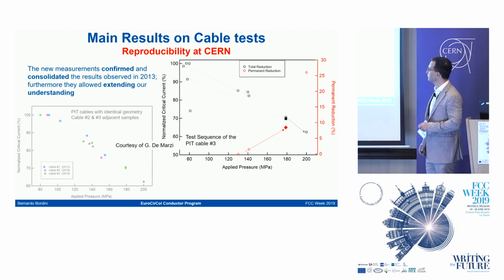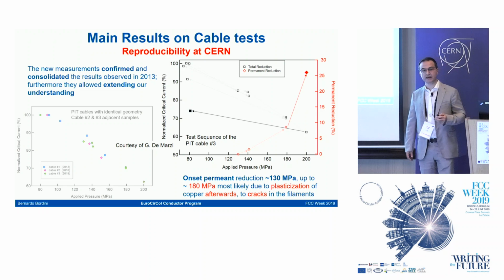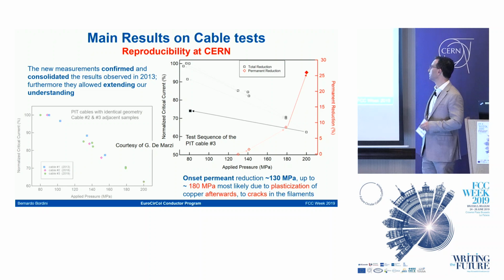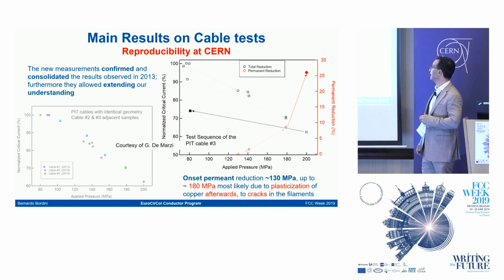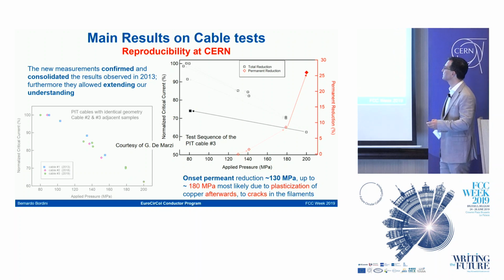For the case of the PIT, the irreversible degradation started around 130 megapascal. This reduction up to 180 megapascal is mainly due to the plasticity of the copper. While when we pass the level of 180 megapascal, you see a huge increase of the permanent reduction. And this is due to the fact that we start really cracking the brittle niobium-tin filaments.